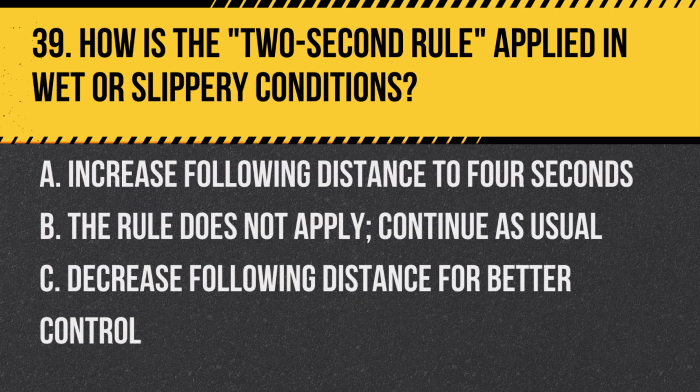Question 39. How is the 2-second rule applied in wet or slippery conditions? A. Increase following distance to 4 seconds. B. The rule does not apply. Continue as usual. C. Decrease following distance for better control. Answer: A. Increase following distance to 4 seconds. In wet or slippery conditions, it's safer to double the following distance to allow more time to react.